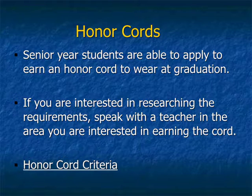Senior year students are able to apply to earn an honor cord to wear at graduation. If you are interested in researching the requirements, speak with the teacher in the area you are interested in earning the cord. There is a link, Honor Cord Criteria. Click on this link and you can find out more information.